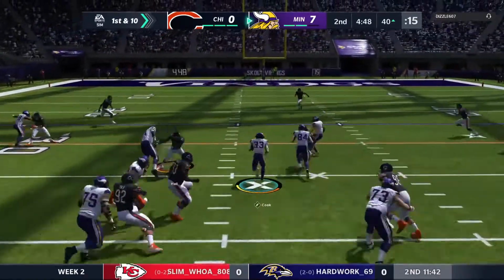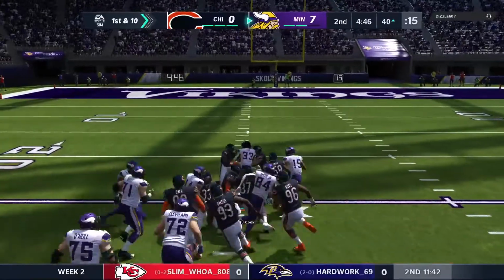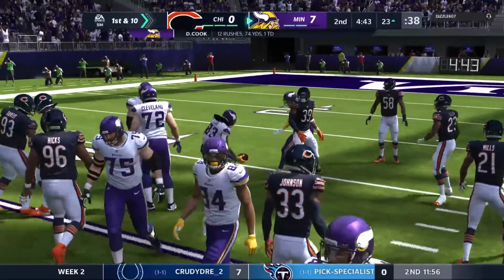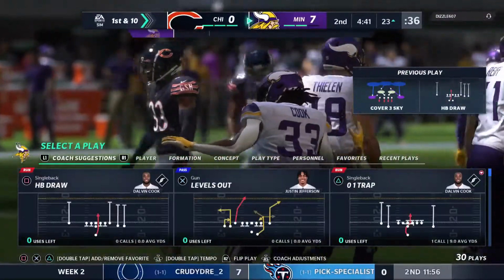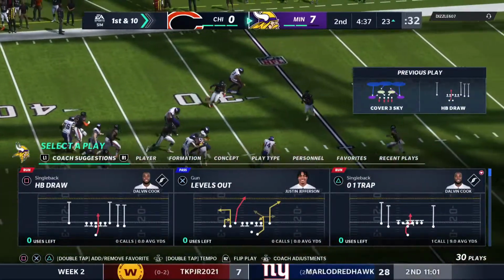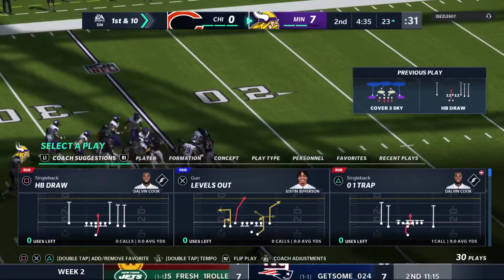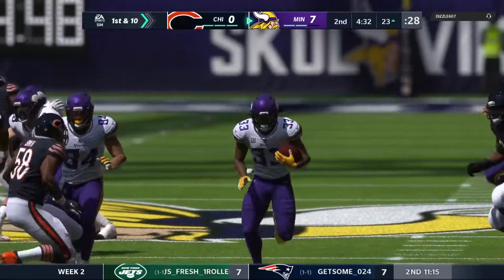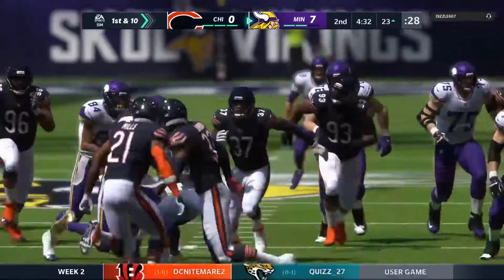Draw play, Cousins to Cook. And brought down, but not before they're inside the 25. That's over 40 yards of movement with those last 2 plays. And this is an example of breaking down a defense, because in a lot of these runs, he's getting past the point of attack, and guess what he's doing? Forcing the secondary guys to have to make a lot of tackles.